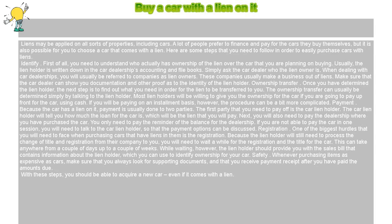Buy a car with a lien on it. Liens may be applied on all sorts of properties, including cars. A lot of people prefer to finance and pay for the cars they buy themselves, but it is also possible for you to choose a car that comes with a lien. Here are some steps that you need to follow in order to easily purchase cars with liens.